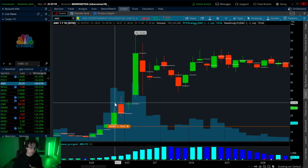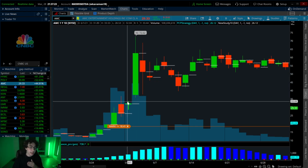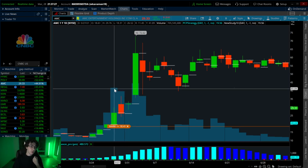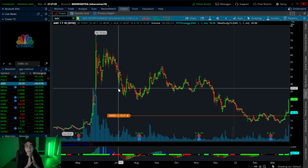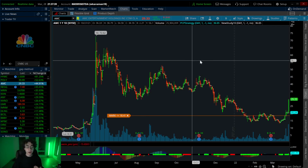It is possible that it can see this big upside move. I'm going to be discussing what really needs to happen to see this big upside move. So in terms of the overall chart, and this is what I'm seeing, you can see the chart however you want, but this is how I see it personally, and this is where I think we can potentially be on AMC stock.